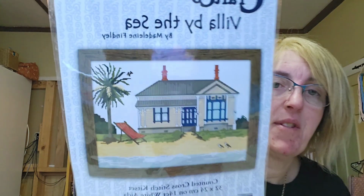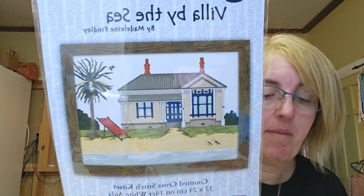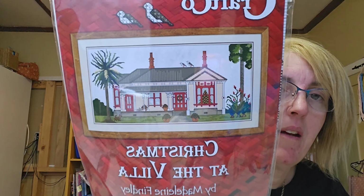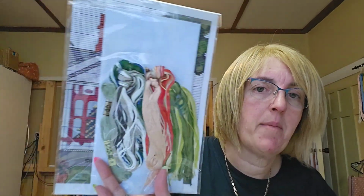Craftco Villa by the Sea. This is by Madeleine Finlay again. Comes as a kit, and it's just a Kiwi villa. Christmas at the Villa by the same lady. It's really cute. Comes as a kit there.